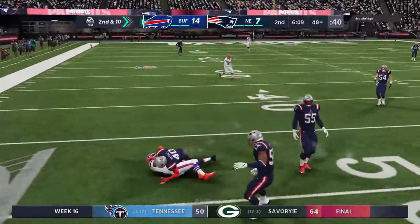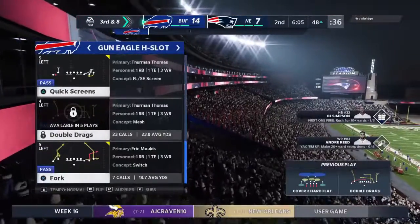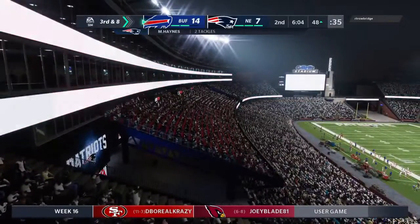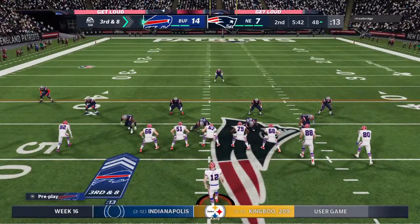Now a throw here to his running back. He'll be taken down at the 48 for a pickup of 2 yards. They do get a couple, but they'll be left staring at a 3rd and 8 coming up. And they're left looking at 3rd and 8 after the 2nd down pass play only went for 2.